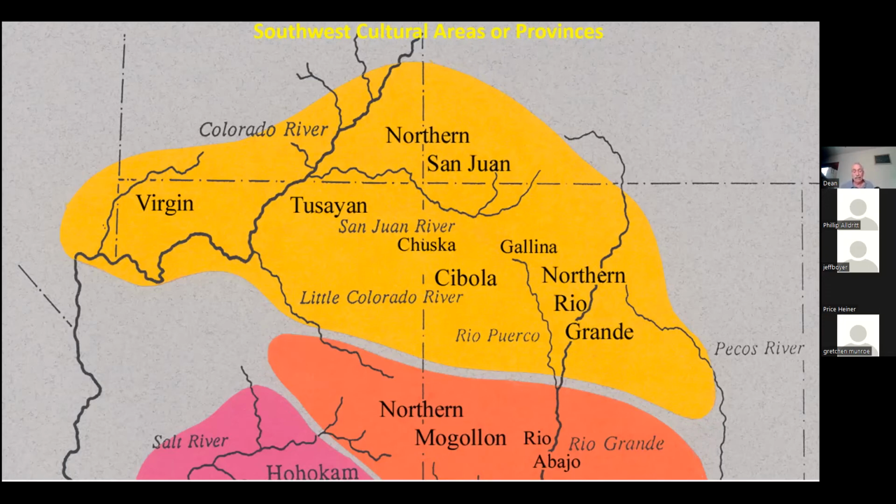Likewise, the challenge at Gobernador is where do we put that? It previously was included in descriptions of the Northern Rio Grande, but again, just the form and the associated architecture and everything doesn't really fit with the Rio Grande. And finally, the Jemez and Jemez black and white. It's in the middle Rio Grande, but it doesn't quite fit.